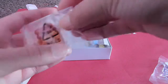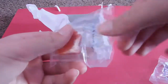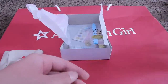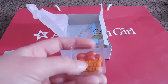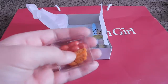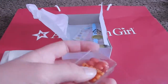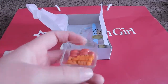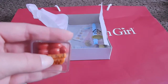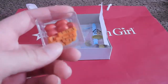Next, we have this little container with vegetables in it, because your doll is healthy. It has what looks like some grilled carrots and some tomatoes. These are not removable. They have to stay in the container. They are glued in. But it is very adorable. And it is an open container with no lid, so it looks a little bit more realistic rather than having a lid that can't come off so your doll can never really reach the food.